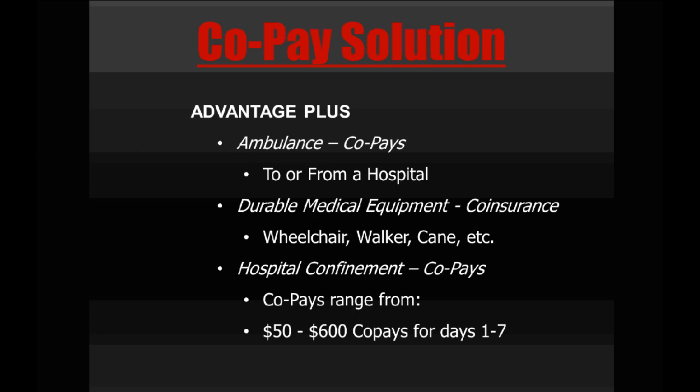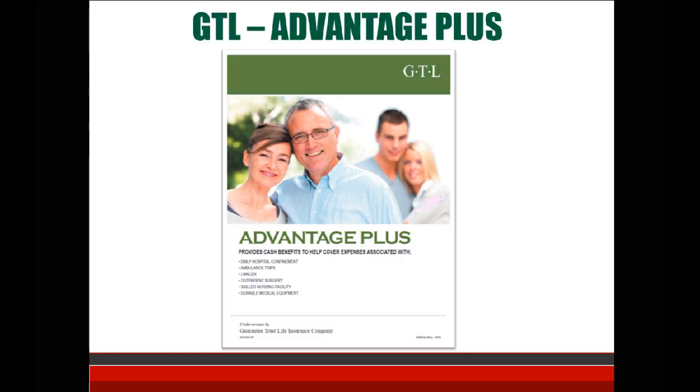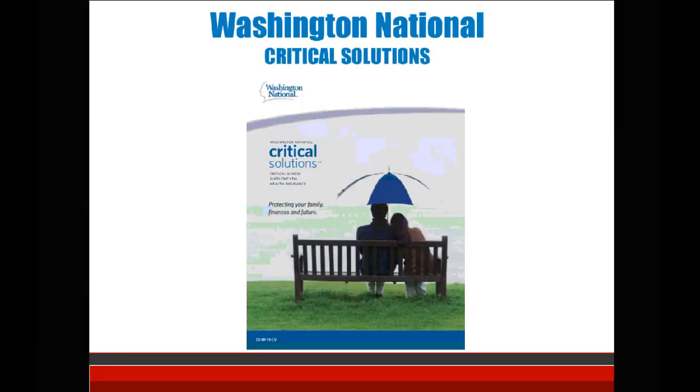The copay solution is Advantage Plus, offered by GTL. Of all the plans available, I have found this plan to be the best plan to fit the gaps on the hospital confinement copays. The coinsurance solution is using a critical illness plan. I have found that Washington National's Critical Solutions, along with their newly rolled out Active Care plan, is the best solution when you're dealing with coinsurance and out-of-pocket exposure.